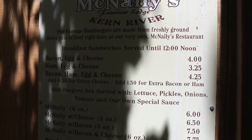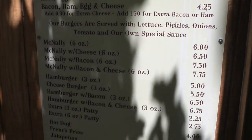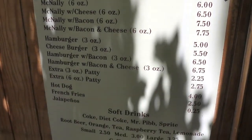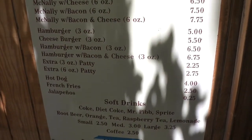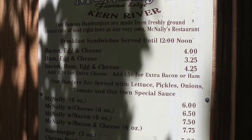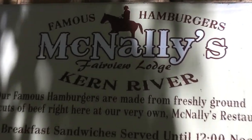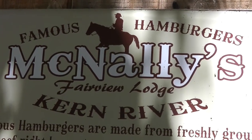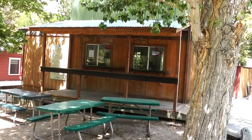Okay, so we're back to the hamburger stand. Here's the menu in case you want to see it. Looks like they do serve breakfast, sandwiches, and so that gives you an idea of what you might pay for a hamburger there. I've heard they're really sensational. I don't think I've ever had one in all the years that it's been there. I don't believe I've ever done it yet.